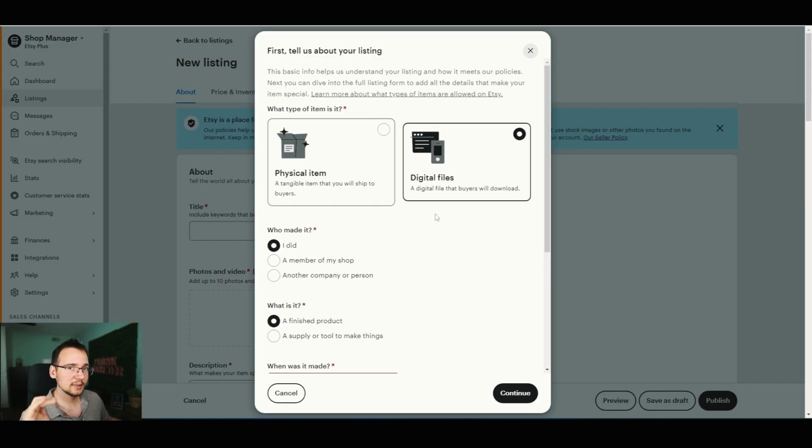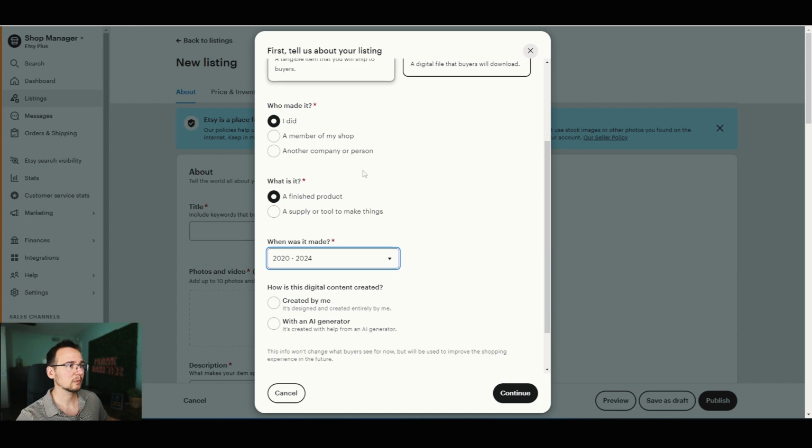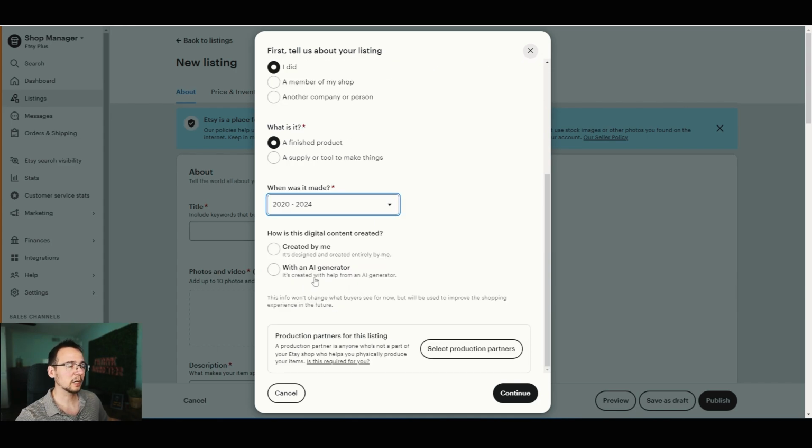Okay, so now when you're gonna list the product on Etsy, you're gonna go with the digital files. You're gonna say you made it, it's a finished product. You have to say the year. I created it now, and make sure that you state that you created it with the AI generator. It's very important, to be honest. Don't worry, this is not gonna hurt your listing, but you just need to be transparent on Etsy. In this age, almost everyone is using AI generators.